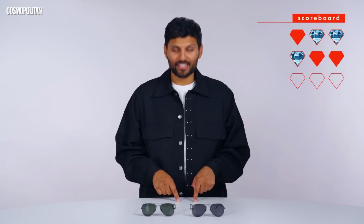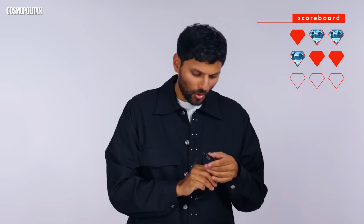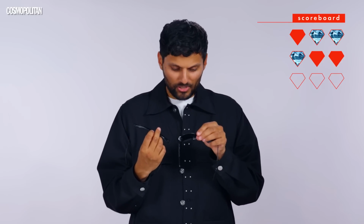All right, sunglasses. Another thing that when I was growing up, I used to buy a cheap pair every year and break every year. So I'm pretty familiar with sunglasses. They're so similar. It just shows you how much we get tricked by brands, because this literally looks like it was made by the same exact place. And then we're gonna find out that one of these is like 300 and one of these is like 5. What do you reckon?